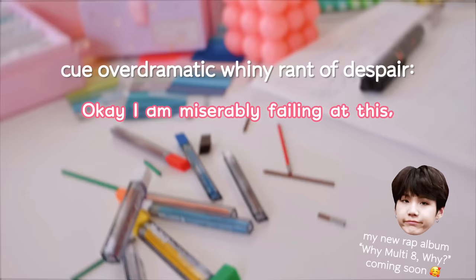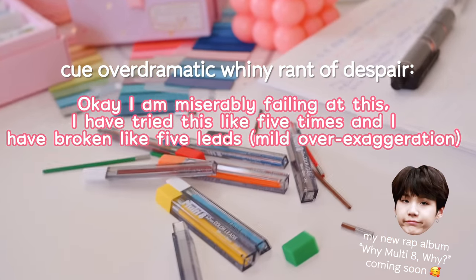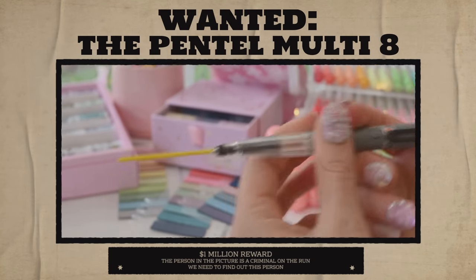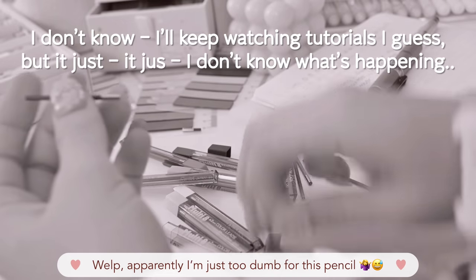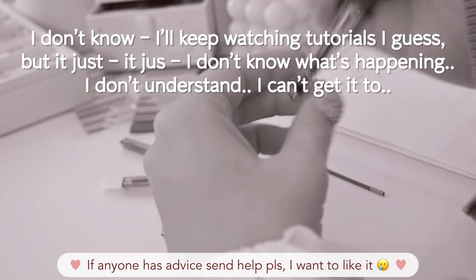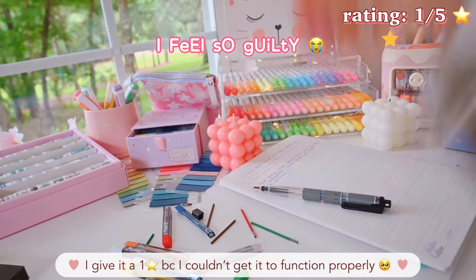I broke it! Okay, I am miserably failing at this. I've tried this like 5 times and I've broken 5 leads and I don't want to keep doing it. So can someone please help me? If anyone owns this pen, pencil, I don't know, I'll keep watching tutorials, I guess, but I don't know what's happening. I don't understand. I can't get it to work. Like, it only works when it goes to the back. I feel so guilty.